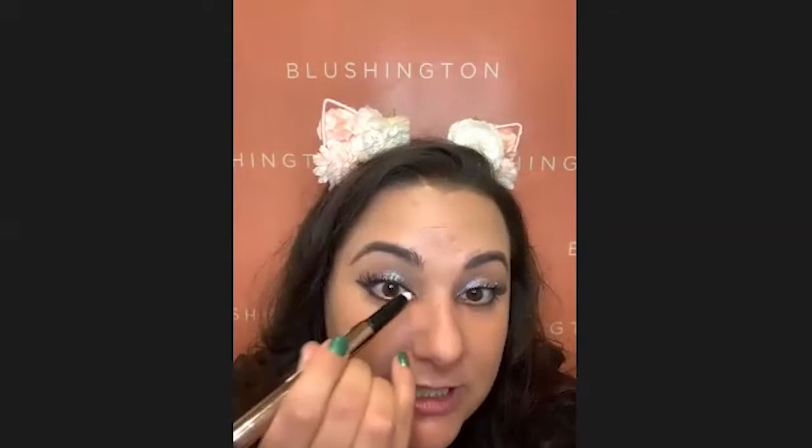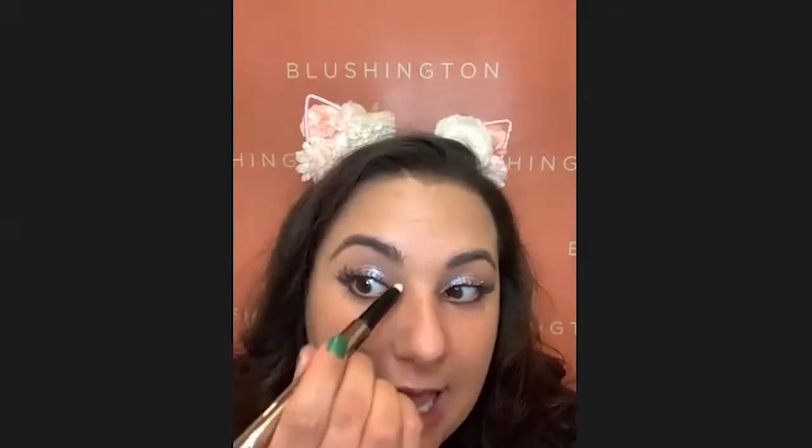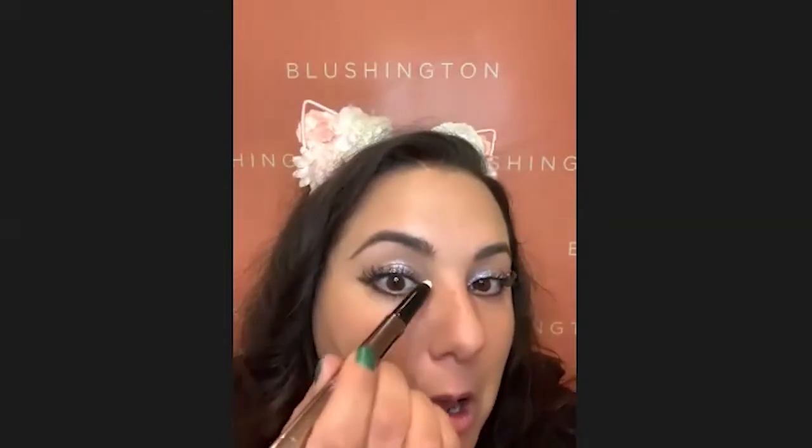If you want something a little more subtle, you can do it with the Dazzle stick from Girlactic. I'm actually just going to use it right in this inner corner. This is very, very sheer, and it has a little bit of gold and iridescent silver flecks in it. It's not going to be as bold as the other one. You can use it right in this inner corner, blend it in, or use it over the whole eye.